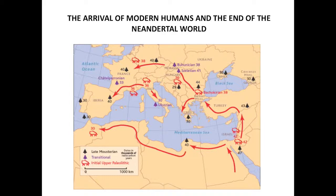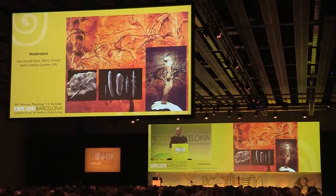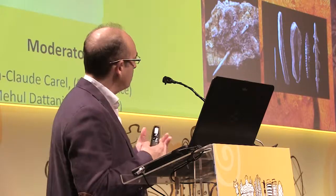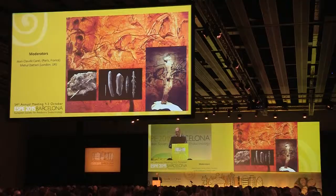So as a human group, their technology and their physique, and as a biological entity, they disappeared about 30-something thousand years ago. And of course, the people that came and replaced the Neanderthals had things that we can perceive as very modern-like, very human, that Neanderthals didn't have. But we still don't know if that means something in terms of cognition.